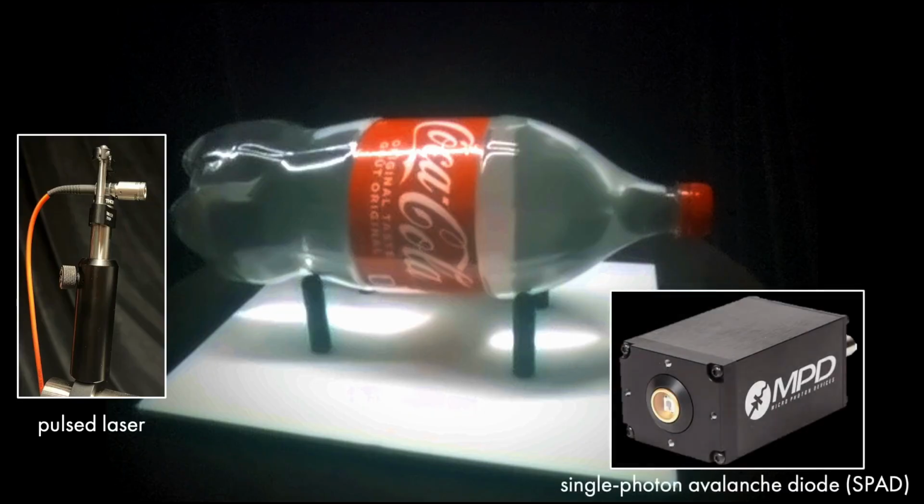We use an ultrafast camera consisting of a scanned single photon avalanche diode to capture transient videos of this scene at 250 billion frames per second. That's fast enough to capture the motion of light as shown in this video.